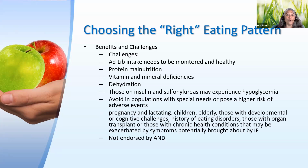People are eating too many calories within the 8 hours. So they haven't restricted their food choices or their portion sizes. So you have to be careful, whatever your goals are, whether it's to maintain your weight or lose weight. Okay. The other thing I might see is protein malnutrition.